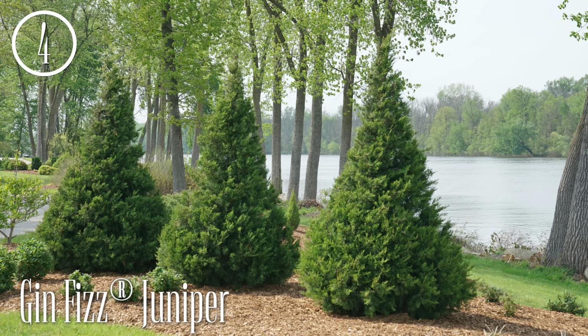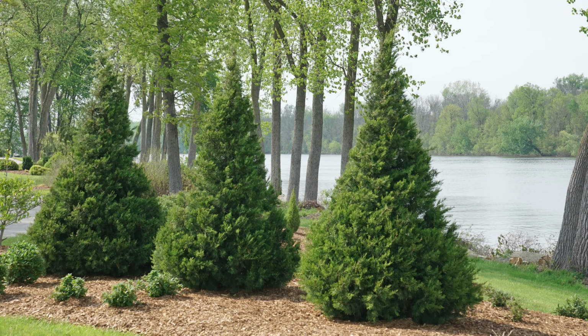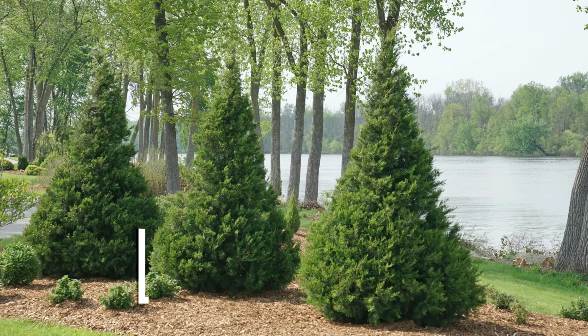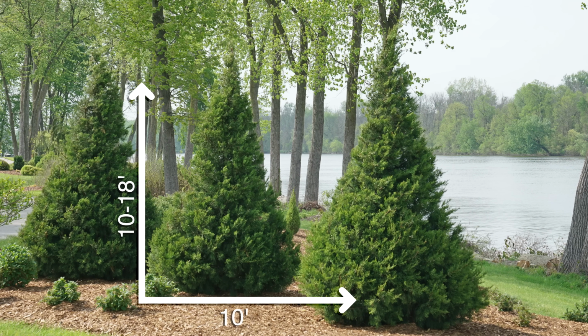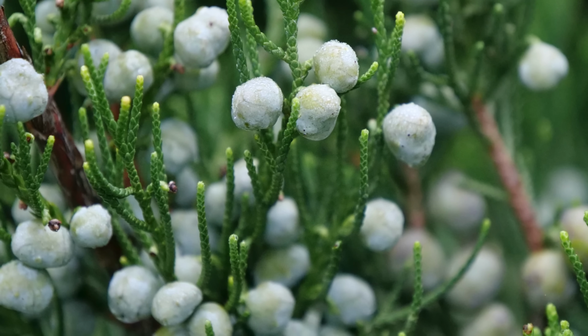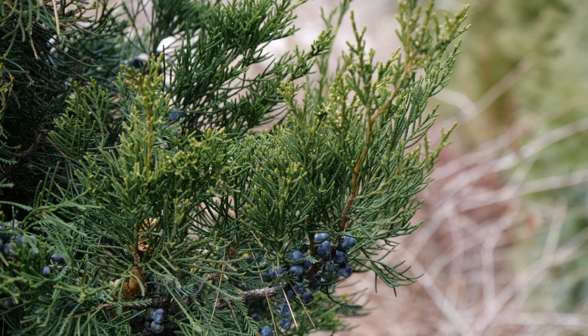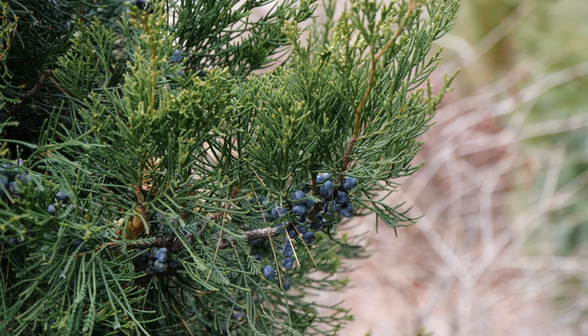Number 4 is the Fizz Juniper, and I really like this evergreen not only because it has a very pleasing shape. It grows more pyramidal, about 10 to 18 feet tall and up to 10 feet wide, creating a really nice hedge if that's how you want to use it. But they also have a really heavy set of grayish blue berries. So if you are the type who likes to cut branches and things for holiday decorations, or you just like the look of that out in your garden, this is a really good variety for that. They're zone 4 through 8, so very winter hardy, and they require very little water, especially once they're established. They just don't need a lot to thrive.